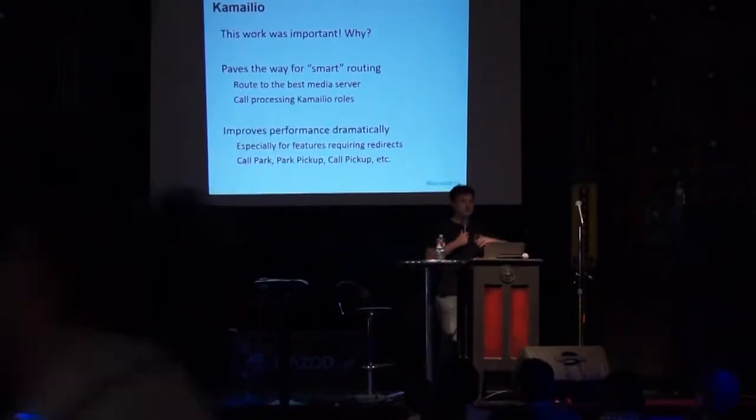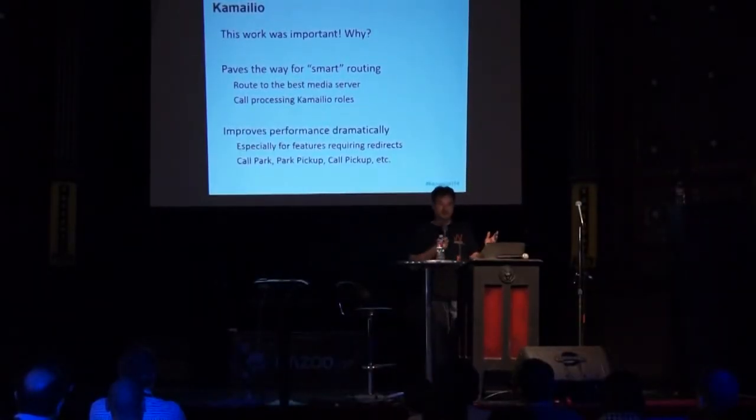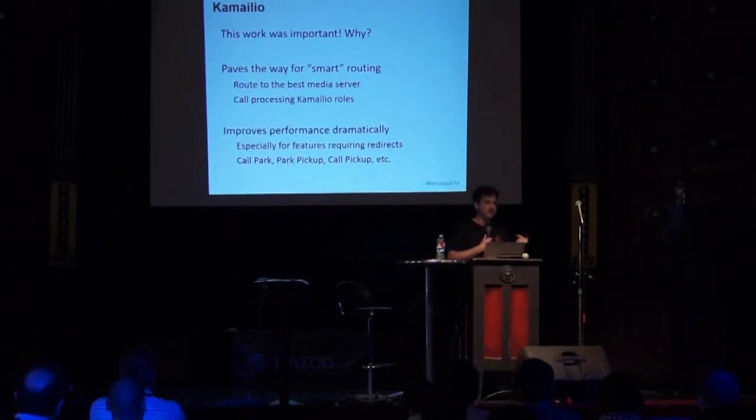One of the reasons why is this paves the way for what could be termed smart routing. We now have the ability within the Kamailio scripts to determine, via communication to Kazoo, where to route the calls. The dispatcher that we currently have is not very clever. It just round robins to any available FreeSWITCH. You can have a primary and a backup set, but that's about the extent of the cleverness that it does.